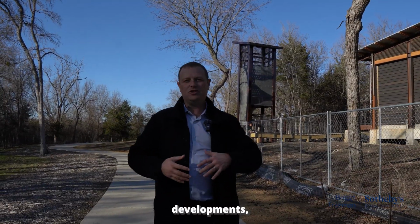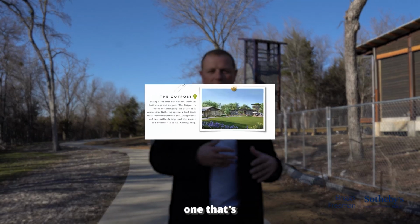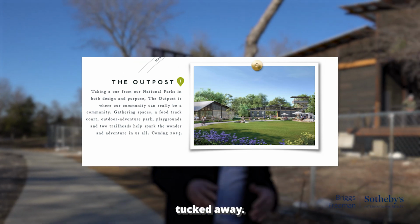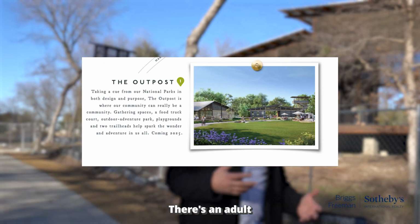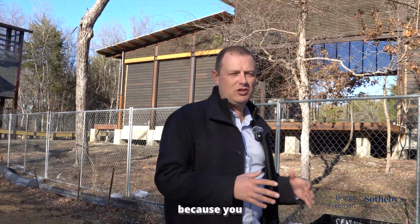So within these new developments, you get these amenity centers. And right now at Painted Tree, we're here at the Outpost, one that's being built for this community. It's set within the trees, tucked away. There's a kids play area. There's an adult hanging out space. It's really cool.